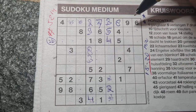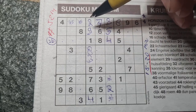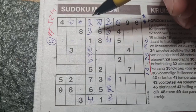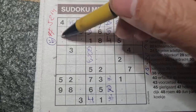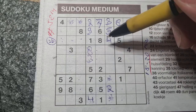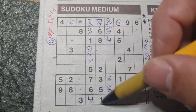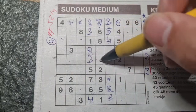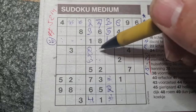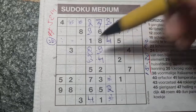Then. Well. And now, how about 3, okay. 2 missing numbers in the middle column. Those missing numbers are the 4 and the 9. 4 and a 9, 4 and 9. We have a 4 in this row. No 4 there. 4 should be here, and the 9 goes there. Alright.